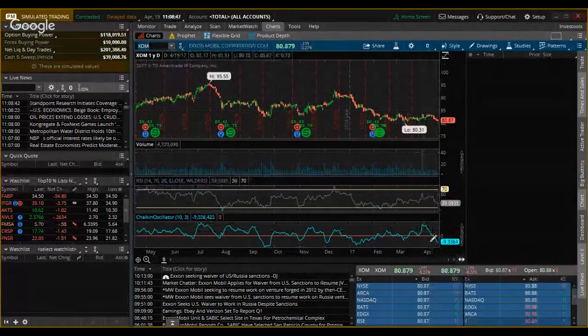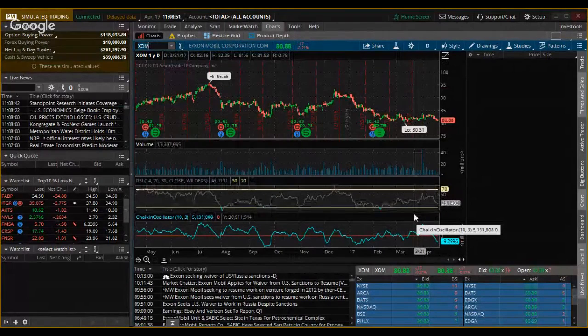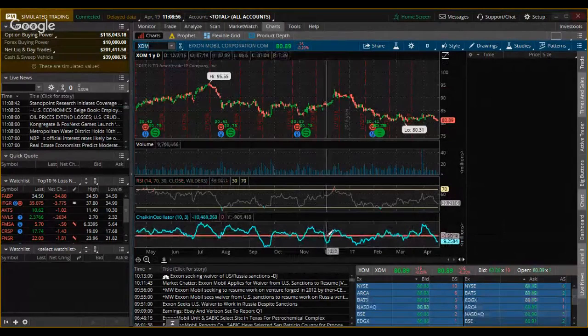So a lot of people are dumping the stock, but the RSI is not showing it. So this is what we have to pay attention to. The RSI isn't showing the big picture here. The Chaikin oscillator sometimes shows the big picture.